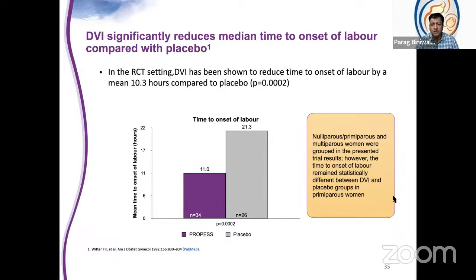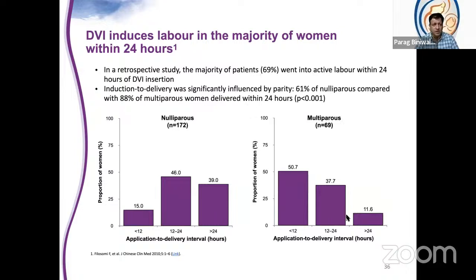However, the time of onset of labor remained statistically different between the DVI and placebo groups in primiparous women. So here there was a faster initiation of labor as compared to placebo even in the primigravid patients. And this is a retrospective study where the majority of patients, almost 69% of them, went into active labor within 24 hours of insertion of the dinoprostone vaginal insert, and the induction to delivery interval was significantly influenced by parity. Of course, we would expect more multiparous women to deliver within 24 hours as compared to nulliparous women.